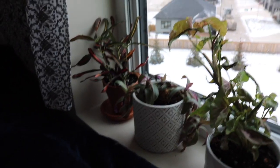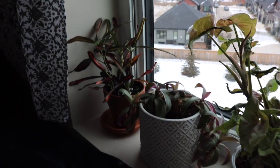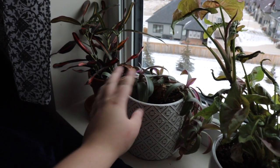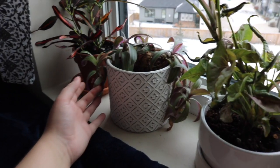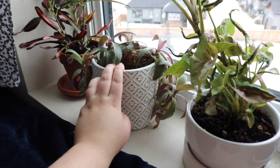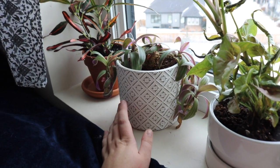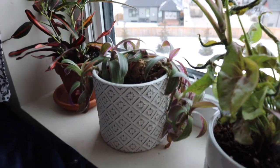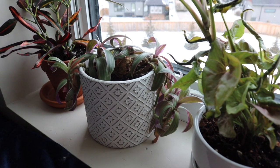So my windowsill has a variety of plants, as you probably would have expected. I have a croton there. This is a Moses in a boat, Moses in a cradle, whatever you want to call it. But it's not doing its best. I really think I need to find it a new home that'll treat it better than I do, because clearly whatever I'm doing is not working. And I've had this plant for a very long time, and my friend tried to help me get it to grow, and we just couldn't figure it out, to be completely honest.